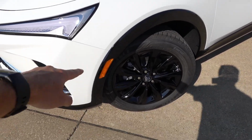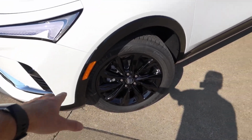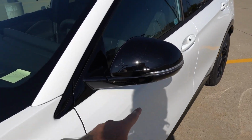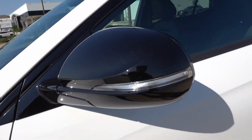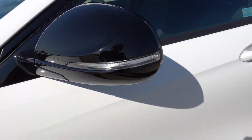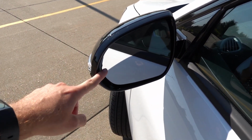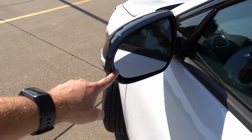You have the amber side marker there in the gloss black trim, as well as one out back finished in red. Gloss black mirrors with LED turn signal integration. They do not have any cameras or puddle lights on the bottom. They are going to be heated and do not feature blind spot detection. However, that is going to be an option depending on the package that you do choose.